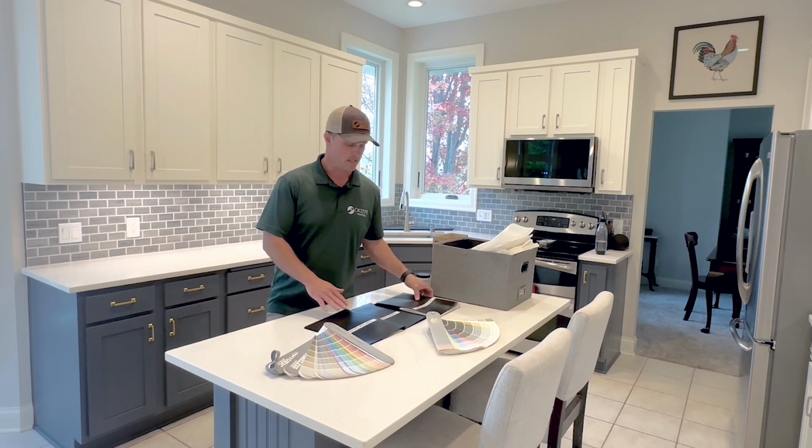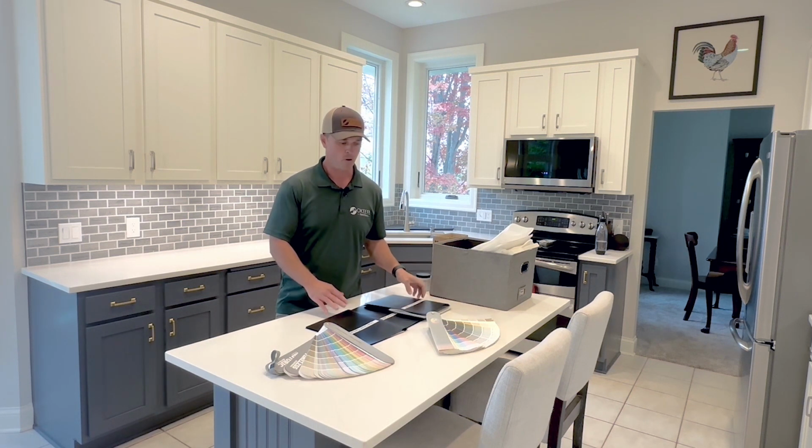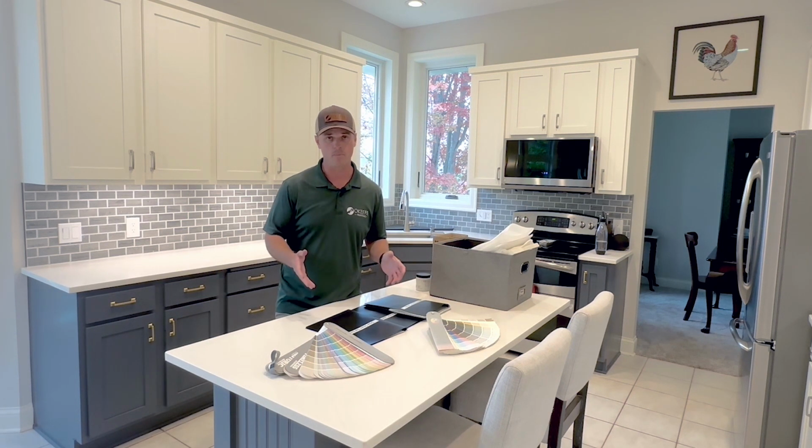So that's the main suggestion I have for colors, but hopefully these suggestions help you in the process. But if you have any questions, please let me know.